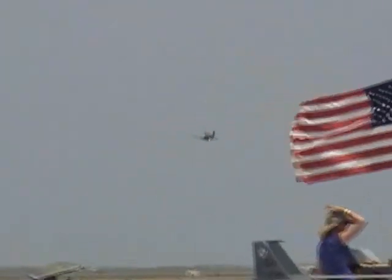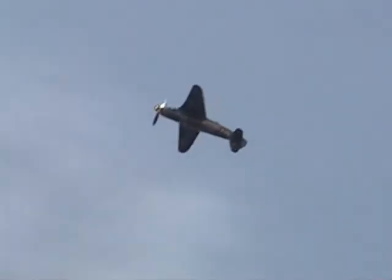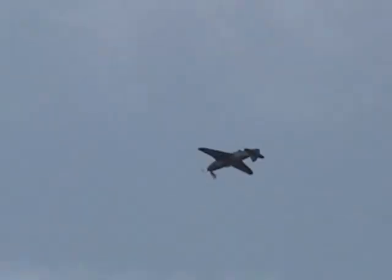Its main adversary was the Messerschmitt Bf-109 single-seat high-performance fighter, and also the German Focke-Wulf FW-190. Both of those airplanes were sent aloft to attack bombers, Allied bombers like B-17s and B-24s that were trying to get into Germany and bomb German military and industrial targets to stop the German war machine in World War II.